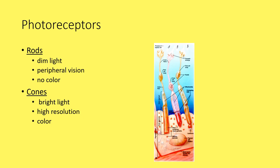Your photoreceptors, these are your rods and your cones. They are located inside the retina, so this is where the photoreceptors are located in the back of the eye. The rods allow you to see in dim light. It allows you to see black and white. It's very good for peripheral vision. The cones are better stimulated in bright light, high resolution, and they allow you to see in color.